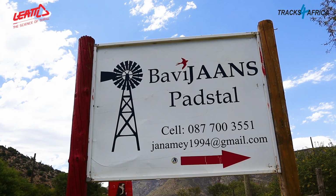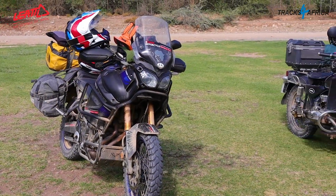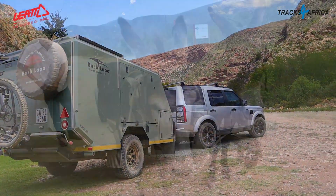On the western side of Baviaanskloof, after the Sandparks control gate, we stopped at the well-known Baviaans Patstal for a quick bite to eat. With very few facilities in the Baviaanskloof, this is a popular stop for all adventure travelers.